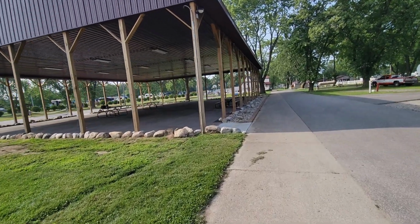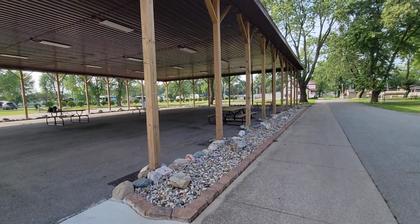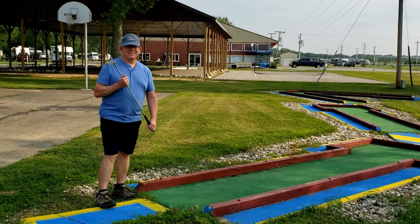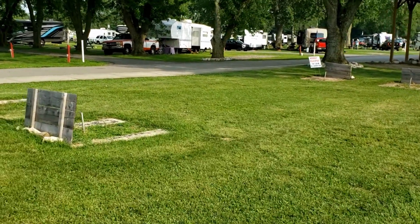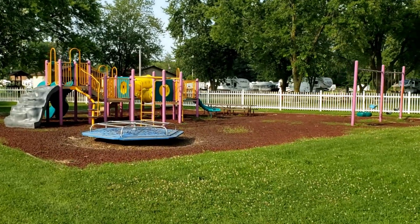We haven't been inside, but they have a humongous rec hall. They have a humongous pavilion as well. There's been all kinds of different gatherings here, and they gather here for potlucks and movie night and who knows what else actually. They also have an 18-hole miniature golf course, basketball court, and horseshoes. And they sell propane, and they have a playground.